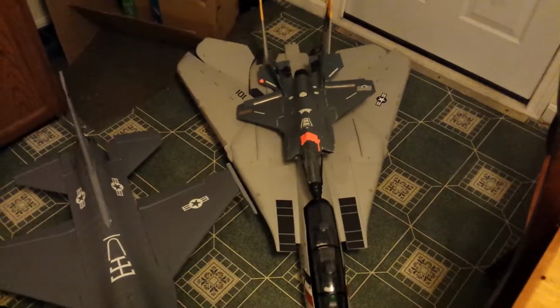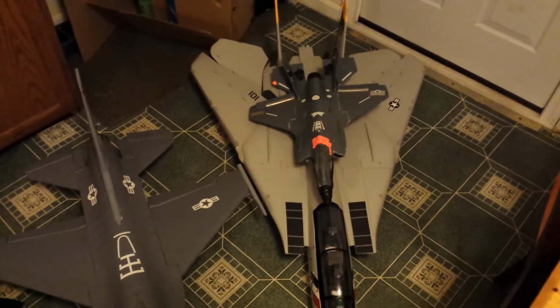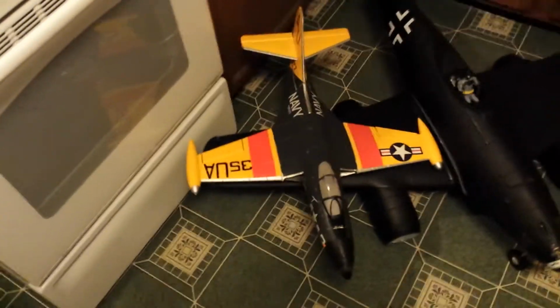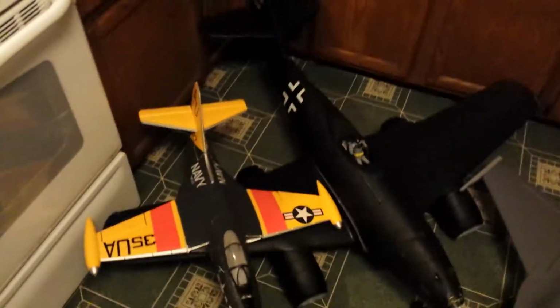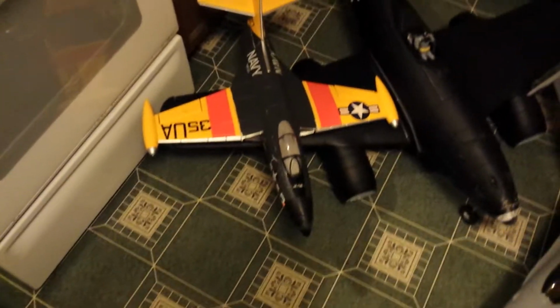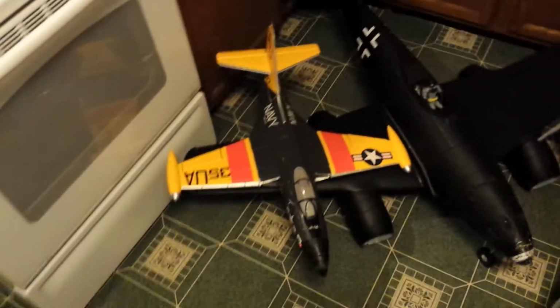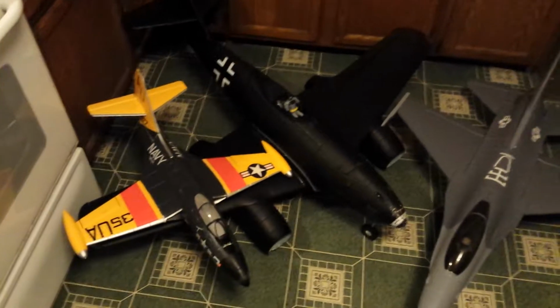I have beat the snot out of that F-35 learning how to fly. That nose has been completely ripped off and put back on again. Still flies really good though. And then that's a 64 mil, slightly bigger than the F-35. That's a 50 mil plane. That's a 64 mil plane. But look at that. That plane is probably just as big as one of the wings on the ME-262. So that actually gives you a really good look at how big they really are.